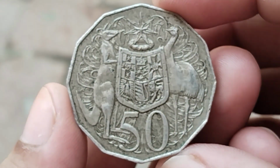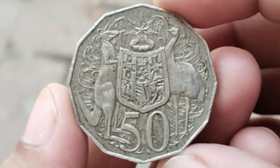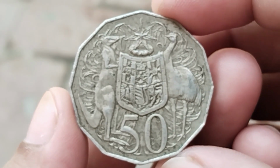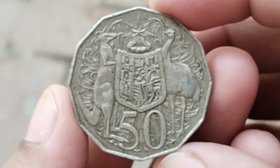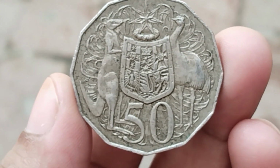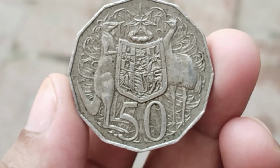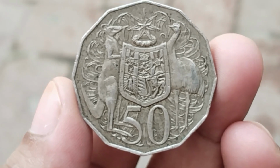That's right. Even in poor or worn condition, this seemingly ordinary coin is causing excitement. You might be wondering, how can a damaged 50-cent coin be worth millions? Stick around as we dive into the fascinating world of rare coins and what makes this one so special. Before we get into its rarity and market value, let's first talk about the coin itself.